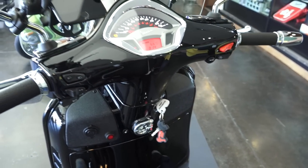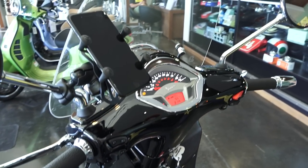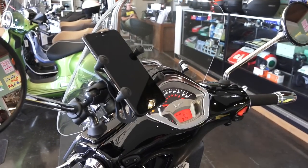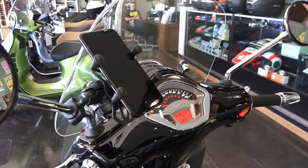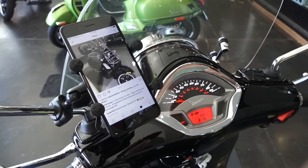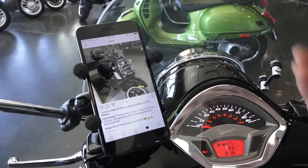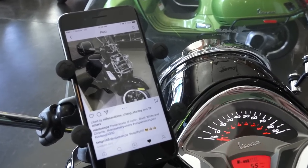Going up higher, we got the ram mount, a very, very popular option. I would say 75% of the Vespas going out the door usually get the ram mount installed. So here's a phone mounted in the ram mount. Oh, there's the bike we're talking about.